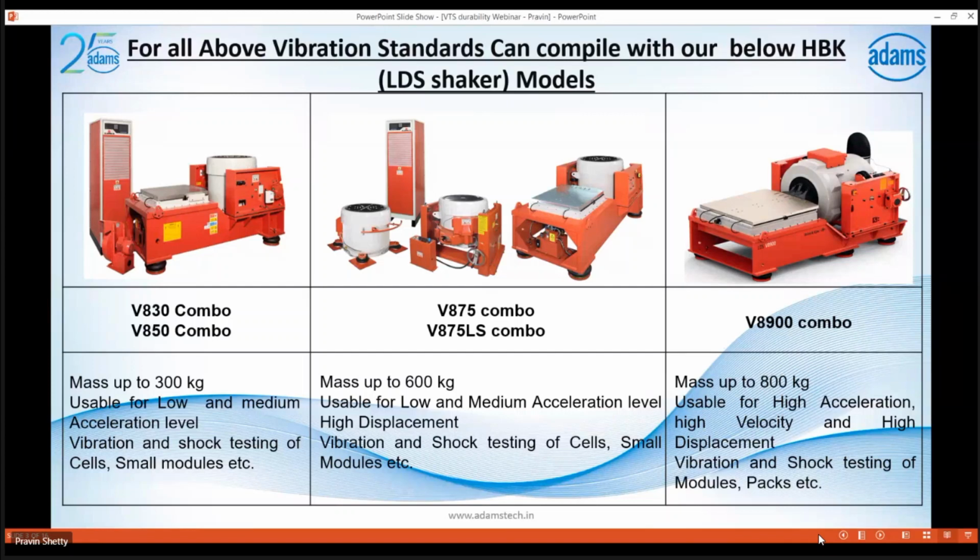First one is the V830 combo, meaning with slip table. It's a 1-ton system. The V850 with slip table is a 2.2-ton system. You can mount mass up to 300 kg on this, usable for low, medium acceleration levels, vibration and shock testing of cells, small modules, etc.